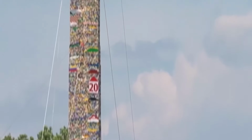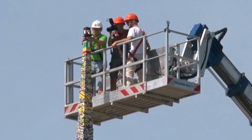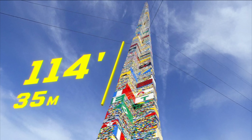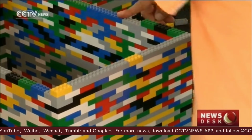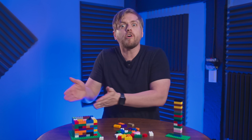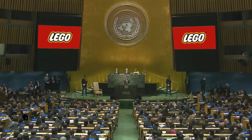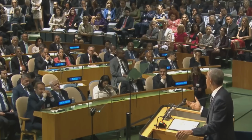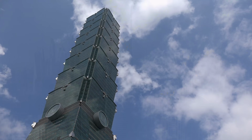The current Guinness World Record holder for tallest structure built with interlocking plastic bricks was constructed in Milan in 2015. It stood at 114 feet 11 inches or 35 meters high and used an estimated 550,000 bricks. But that's not even 1 million bricks, let alone 1 billion or 1 trillion. We could dream of something far bigger. Imagine, we've been able to unite the entire human race towards the singular goal of building the tallest possible megastructure using these guys.